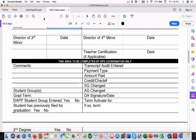They will do what they need to do. They will get back in touch with you if there's any issues. But once it's there, they will begin the process. However, if you have a student that has a minor listed on the degree application, you're going to have to forward the degree application and the DPR file to the director in the school that houses the minor. Okay? So you'll need to figure out who that is.